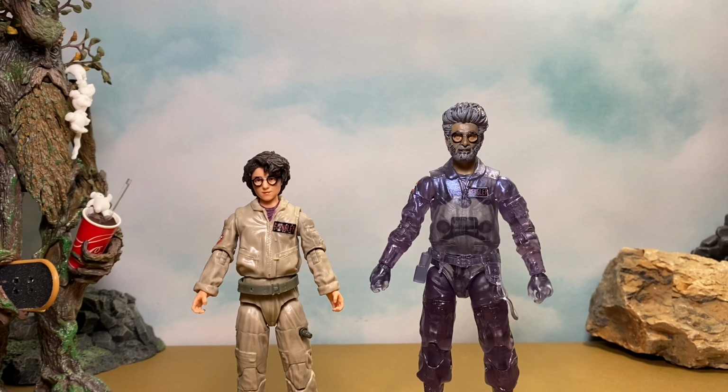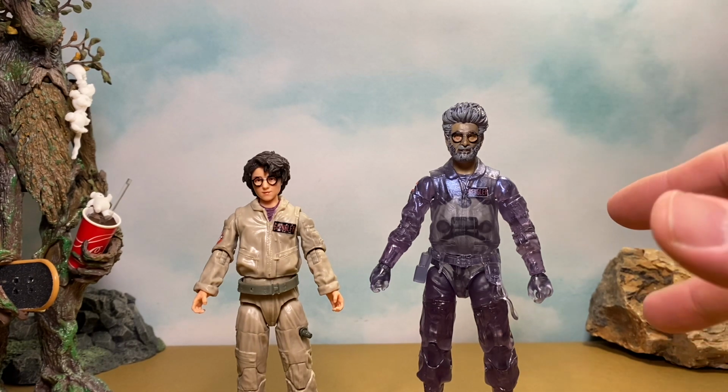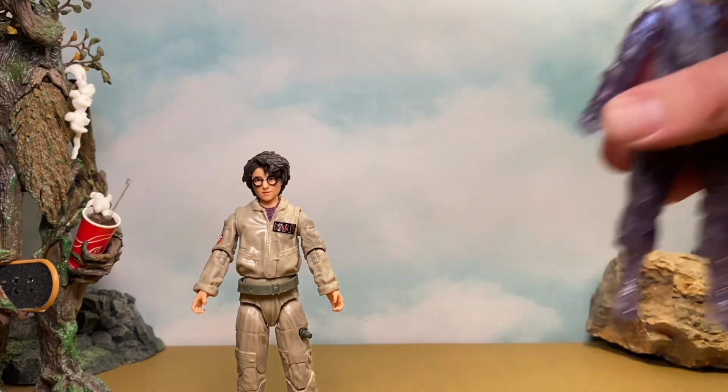I will give you a heads up that it is a pretty pricey set. It is just under $50. So you'll have to decide if it's worth it to you or not, or if you want to play the waiting game to see if it goes on sale. But this scene in the movie absolutely moved me, and I couldn't wait. I had to have this set as soon as they announced it. So, but yeah, let's go ahead and we'll set Egon aside and check out Phoebe first.